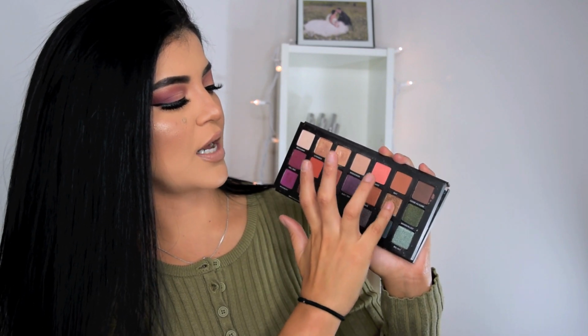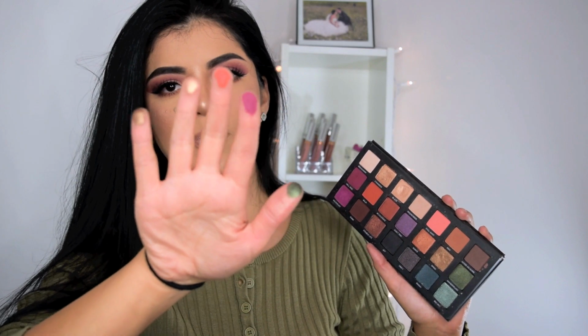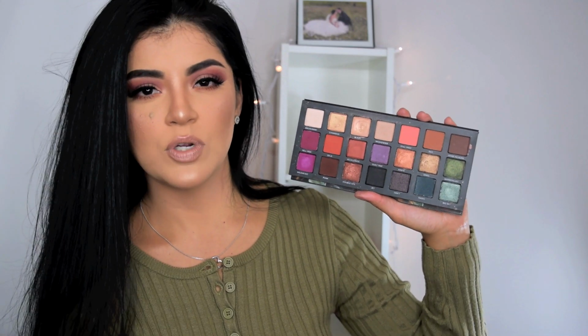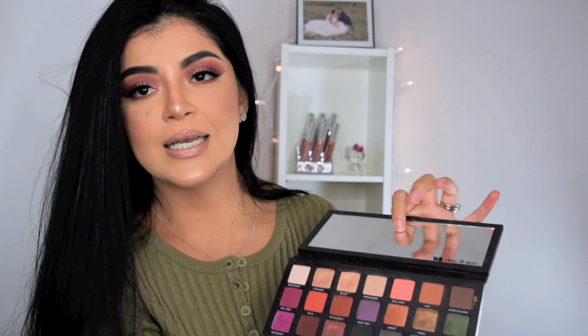Definitely recommend this palette if you are thinking about getting this one. It's very good. All the colors just blend really nicely. Again, this is the Urban Decay Born to Run palette. If you've been eyeing it and you're on the fence about it, get it. It's really good. All right, so this concludes my September favorites.